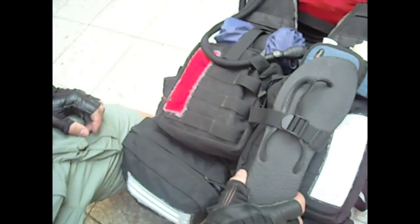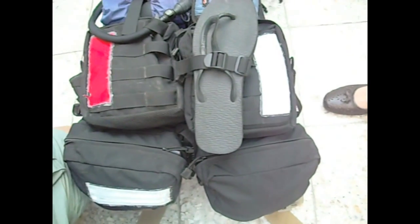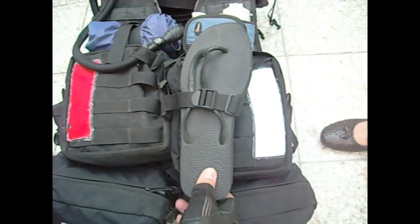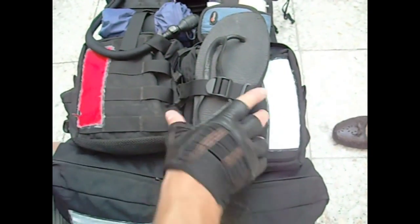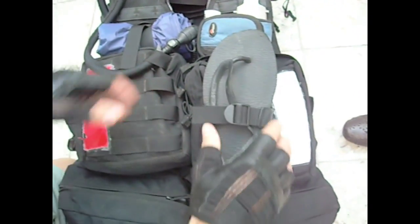Right here, flip-flops. These are really convenient for when I rest. Take off my boots, let my feet air out, and walk around with these. And when I'm getting my campsite up too.